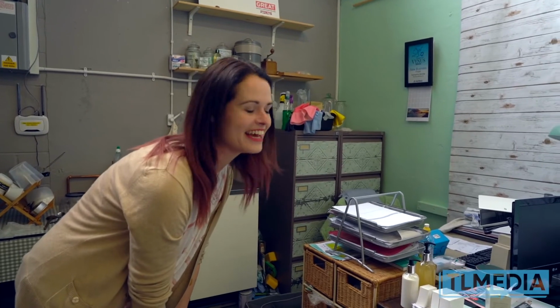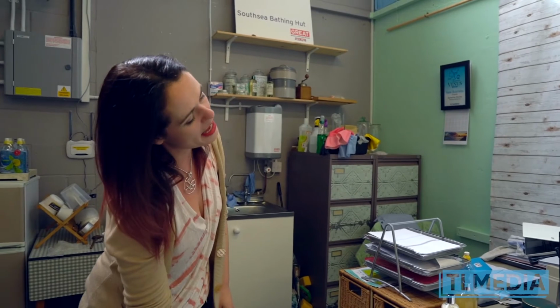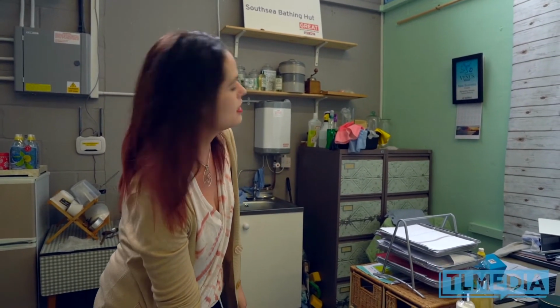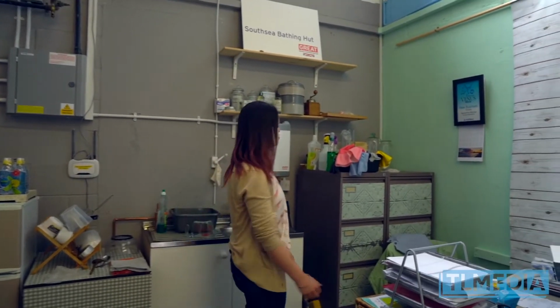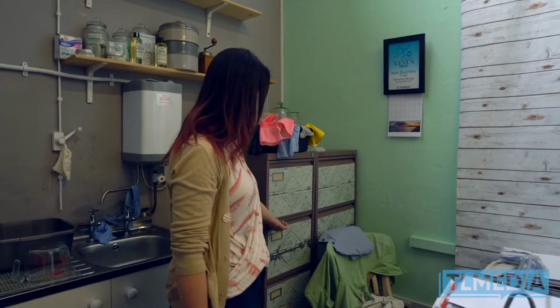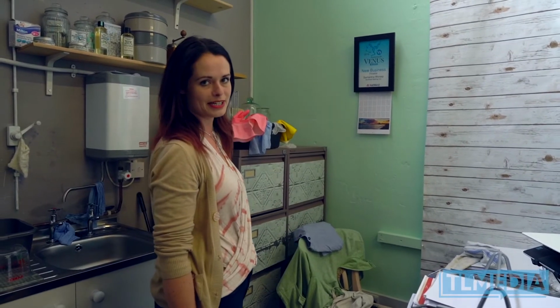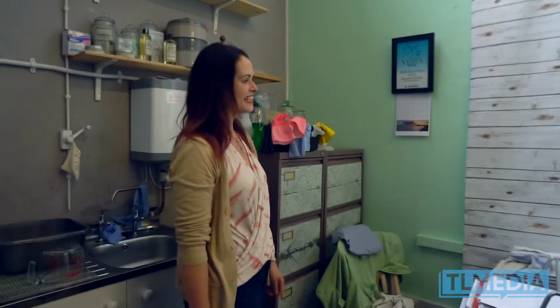Even if it doesn't look like it, I really do. So this is where I answer all of the emails. This is where we send all the online orders out from. Small business, we have to be a bit creative about storage. So this is where we keep all of our made soaps. All of our package shapes are in here, in old filing cabinets. Upcycle, it's important to us.